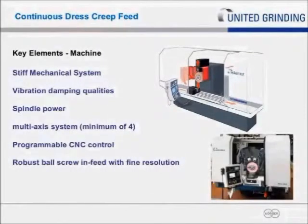So the key elements of the machine, if you look at a couple examples of our Magerle machine, one of the things, it's a very stiff mechanical system. Obviously, there's a lot of forces here. You have the normal force of the part to the wheel, but then on top of that, you have the force of the diamond roller crushing into the wheel. So a stiff mechanical system that has quality vibration dampening.